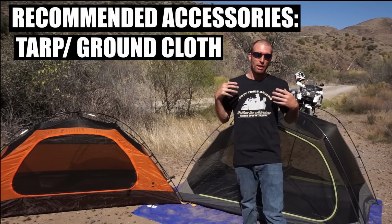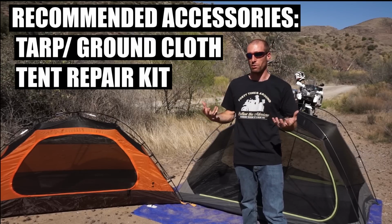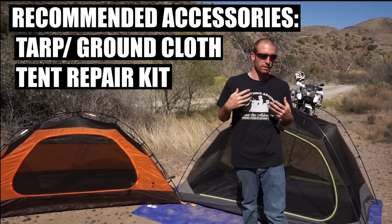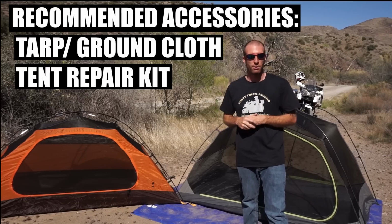Now, another thing too you might want to consider packing with you, and I'm actually going to get into this in a future video, is a tent repair kit. Basically, if one of your poles breaks, it's a little sleeve that will repair it. It's like a coupling. Or, you can patch holes in the tent with a tent repair kit. So that's something I'm going to cover in a future video, but consider taking one of those with you.